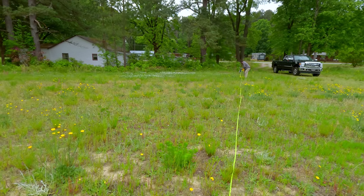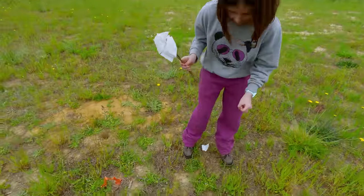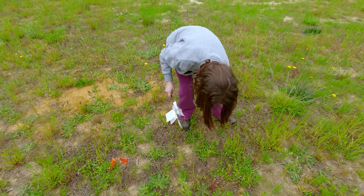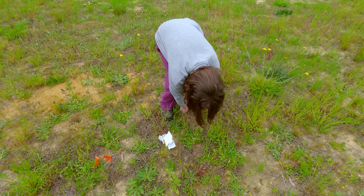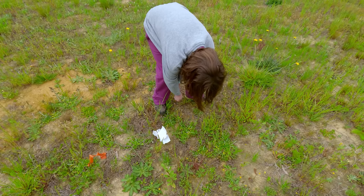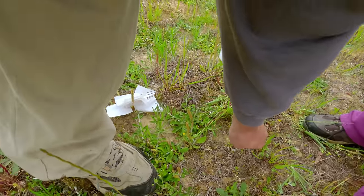All right. Now get your white flags out. Stop recording and then get your white flags. Ooh. That's fine. Yep, stick it in there. You gotta push it in the ground. Gotta have some strength. Jeez. If it doesn't go right there, then move it till it goes somewhere. Because it should go pretty easy. I got it in a little bit right there. Okay. Oh, that is hard.